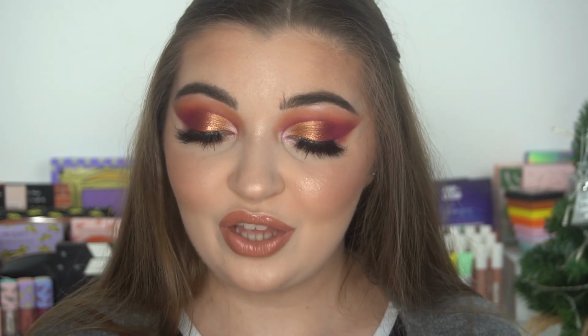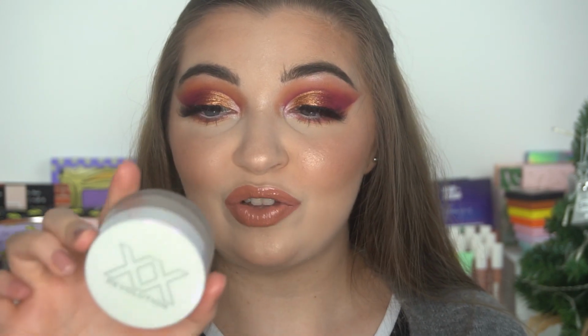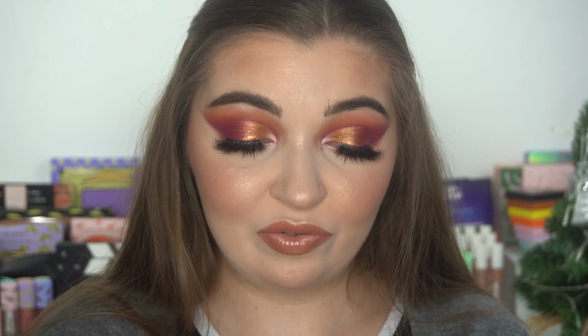I love it. Okay, so now moving on to makeup, that kind of thing. I have been loving a certain primer recently, and I pretty much use it in every single makeup look that I do. This is the Xxrevolution Cloud Complexion Primer. Guys, this smells, first of all, it smells amazing.